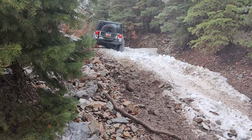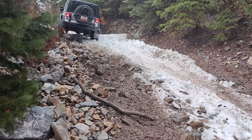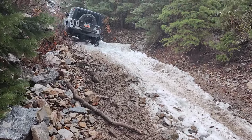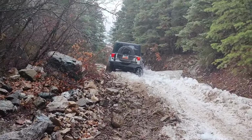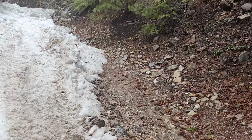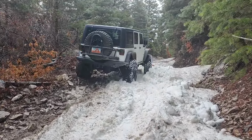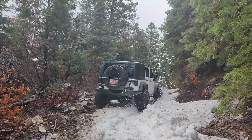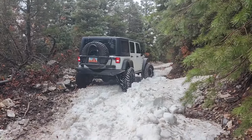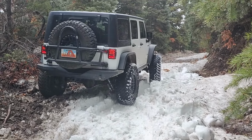Yep, see, he found that little snow pocket there. That sucks. But he's gonna try and get us through it, because then if he can get through it, then maybe I can get through it. Ooh. See if I can get over here without him killing me. Ooh. He's making it through. That stuff's pretty deep. You can see how high up it goes up on his tires.